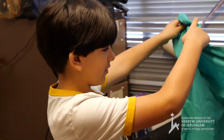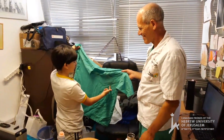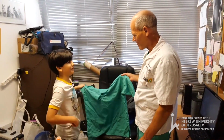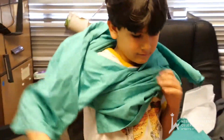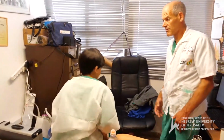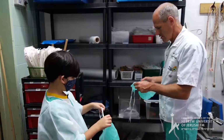Why do we need these clothes? Because we need to know that everyone that goes into the surgery suite is clean. If everybody comes in their own clothes, we don't know if it's clean. Do we know if this is clean? Yeah, because I know it came from the lab. It's a good question. This has been drawn on by a long permanent time marker ago. Definitely not clean. No, it's clean, don't worry. So whenever there is a real surgical procedure, we need the whole environment to be sterile.